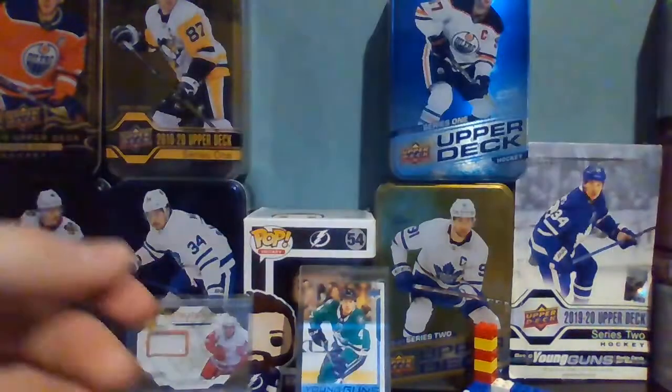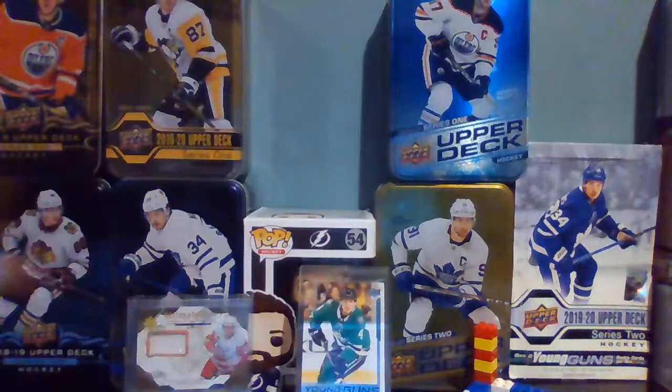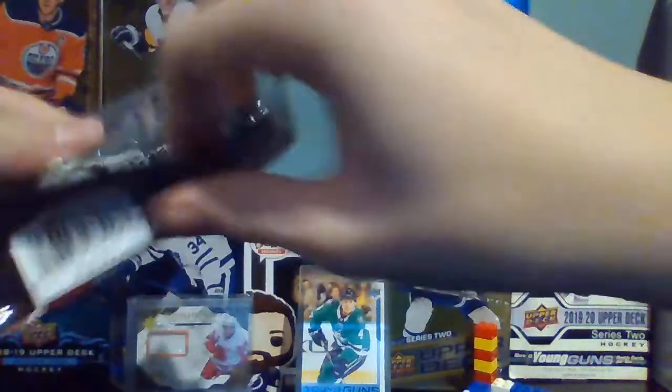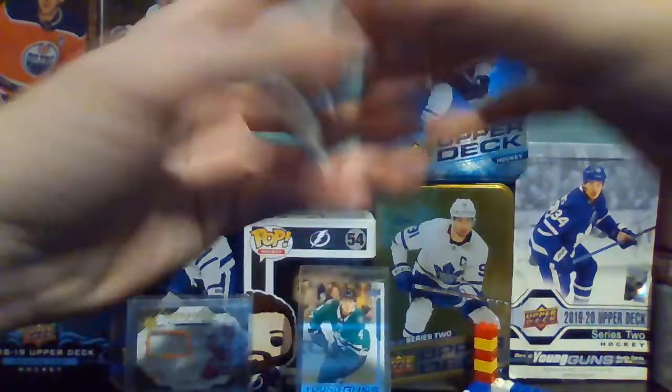Oh, I thought we had a redemption pull. Wait, is it? No, it's a gold etchings. You have Nikolai Ehlers, Dylan Larkin, gold etchings, and Shea Theodore. We're almost halfway through, I think. This is just opening for fun, pretty much. I'm trying to get a couple new cards. I'm not even mad unless we get no new cards. But we already got a hockey heroes.